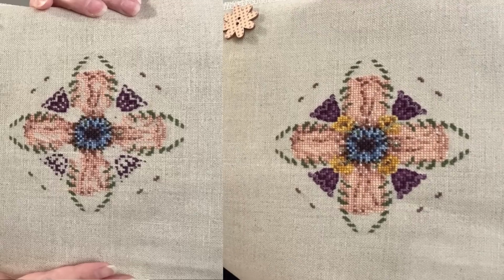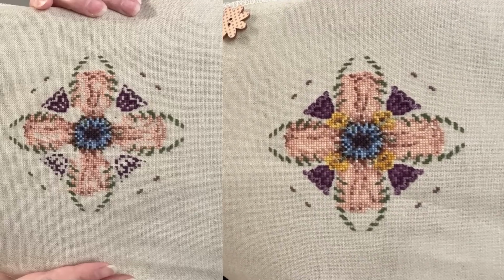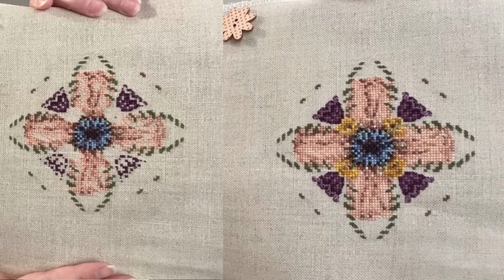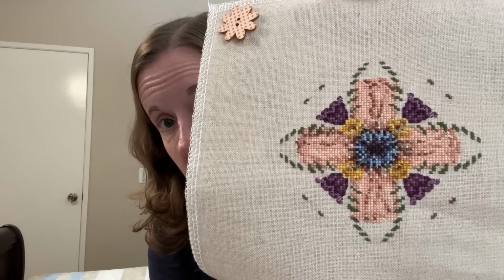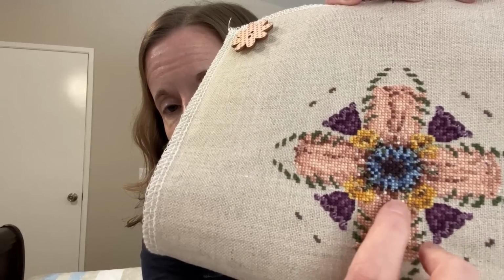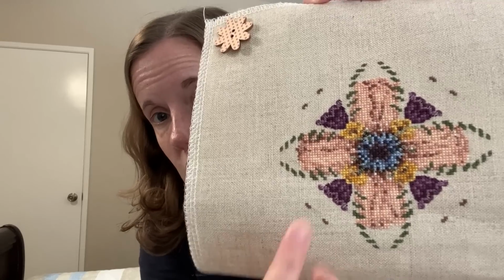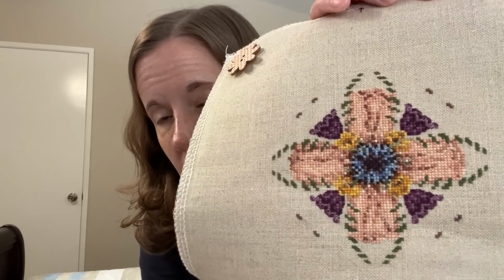So here is where this got to. I am happy with my progress. It's just not done. This is 32 count lamb's wool linen, I believe, by Weeks Dye Works. 2/2 full cross, lots of fractionals. I got the purple flowers done, the peach flowers done, the yellow flowers done, and these little white dots around here, which are the centers of some French knot flowers that will be going in later. So this center section is really done, which feels good to have solidly done.